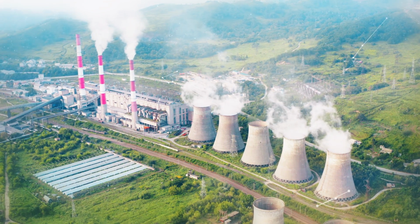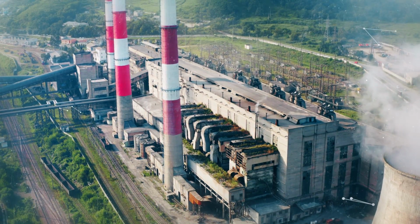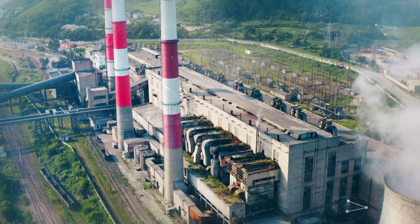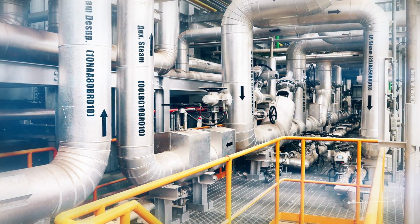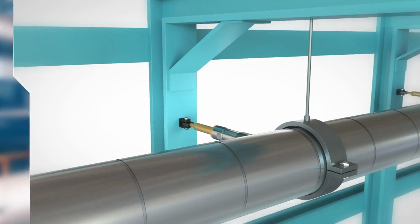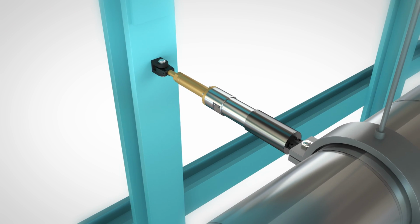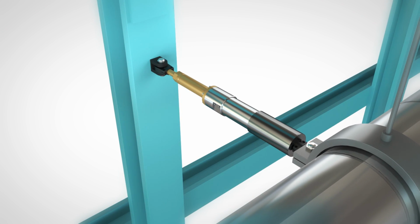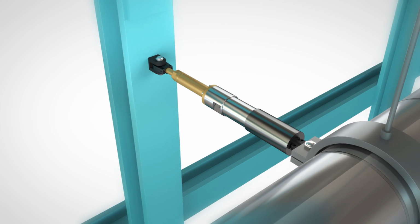Piping for power plants uses snubbers to prevent significant displacement or deformation due to impacts such as earthquakes, explosions, wind loads, and water hammering. Snubbers allow slow-speed displacement such as thermal displacement, but do not allow rapid displacement caused by an impact, acting as a safety belt for piping to minimize damage to piping.